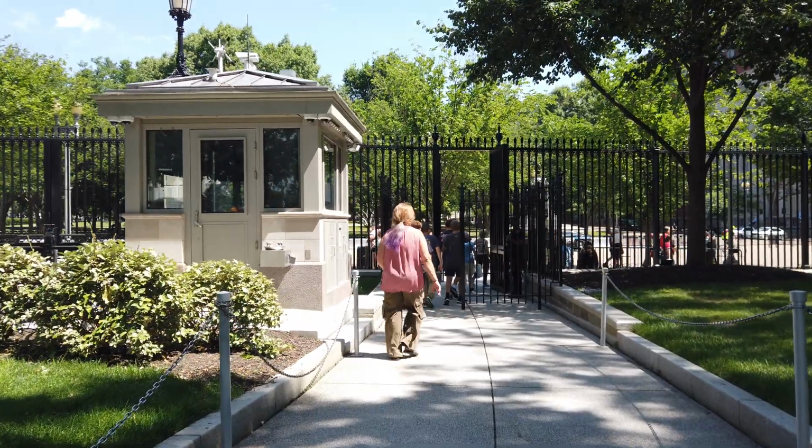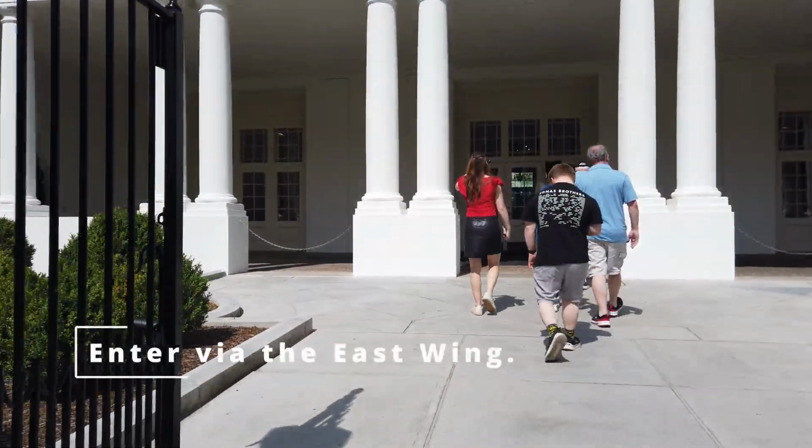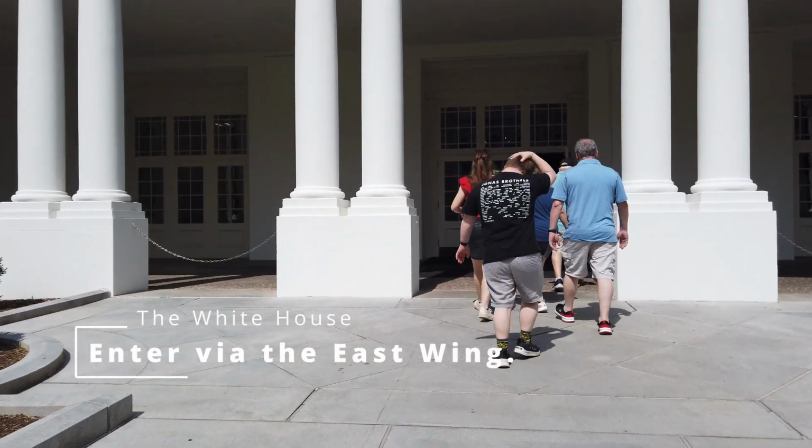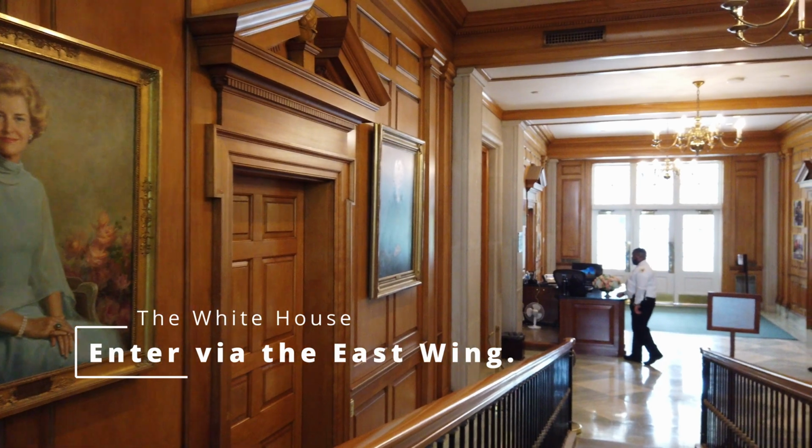I mentioned earlier that there were layers and layers of security checks. Just be mindful that once you get through the front gate, you still have to go through several more checks before you get to the East Wing, which is going to be the entrance to the White House.